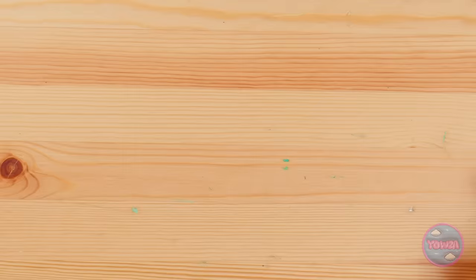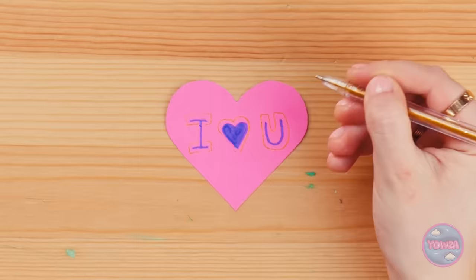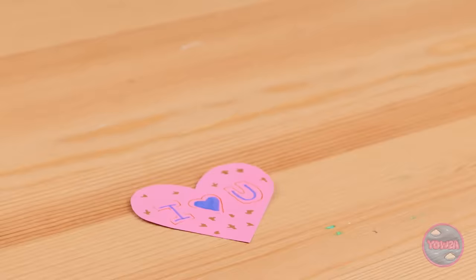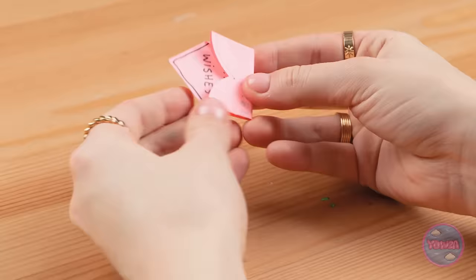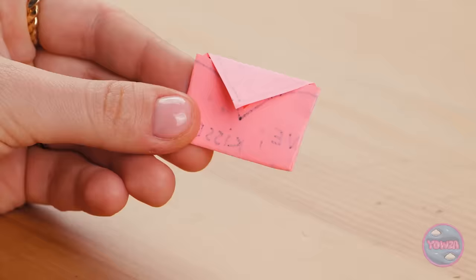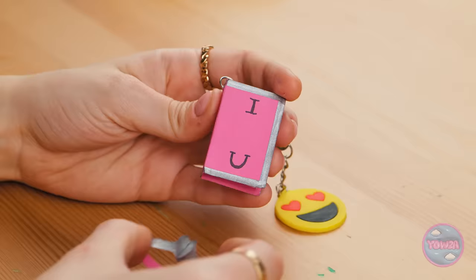Okay, let's do this. I'll start with a romantic message. I think that says exactly how I feel. Now I'll go around it with a gold pen. I'll add some stars. I wrote messages on the other hearts. I think I'll choose this one. I'll fold the sides. And press them down to create a crease. Now I'll fold the top over. It makes a small envelope. I'll use a sticker to seal it. I'll put it with the rest. It's a little collection of love letters. It makes the cutest keyring.